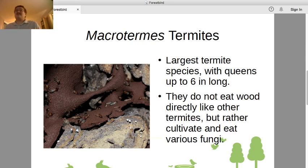So they're the largest of all termite species. Queens can grow up to 6 inches long. In the picture, you see rather smaller insects; those are the workers of the termite colony, because termites, like bees, are social insects. They form large groups. You probably are most familiar with termites in general from exterminator commercials, because some species of termite can cause damage to houses, eating wood. Macrotermes do not do that.